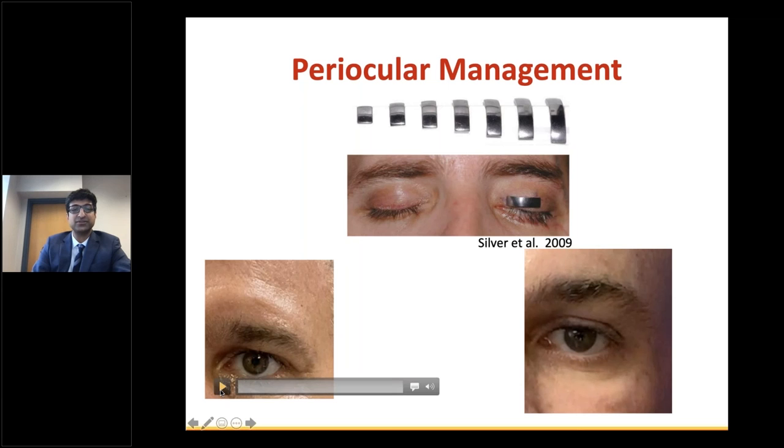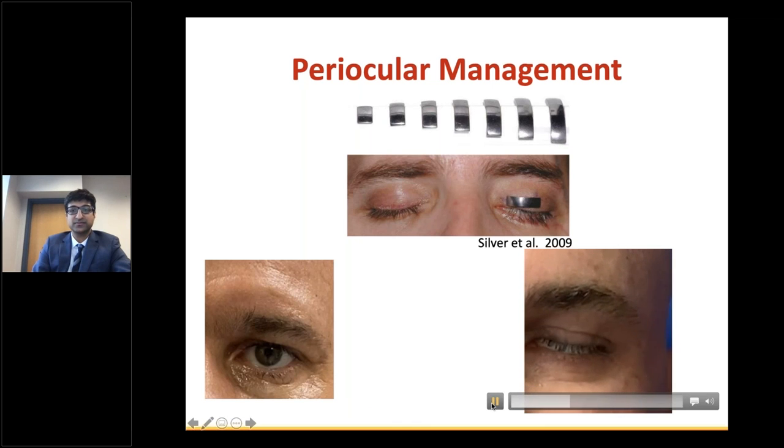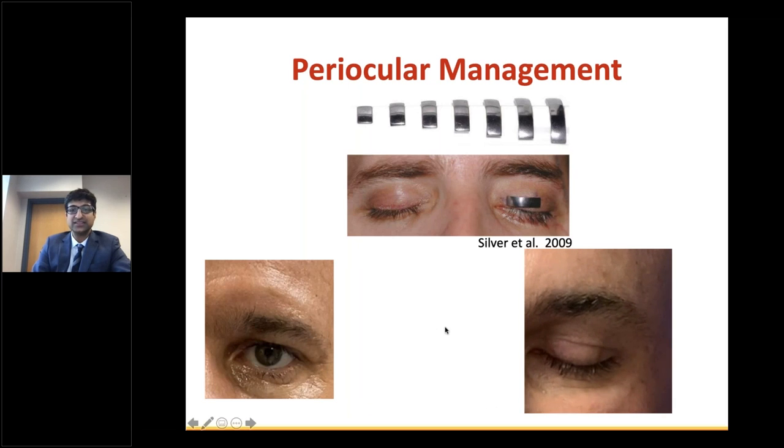So, for example, in this patient, close your eye. When you ask them to close their eye, they're not able to achieve that. Now, after undergoing eyelid weight implantation into the eyelid, in addition to a brow lift and a lower eyelid lift, you can see what can be achieved, which is improved eye closure. This will help patients. It has been shown in multiple studies to improve quality of life because it's one less thing that the patients have to deal with as they're addressing the rest of their face.